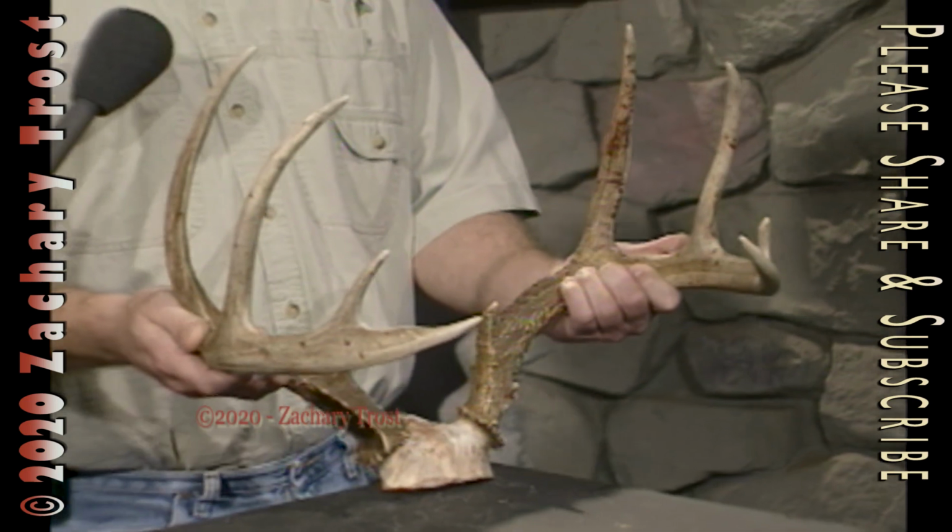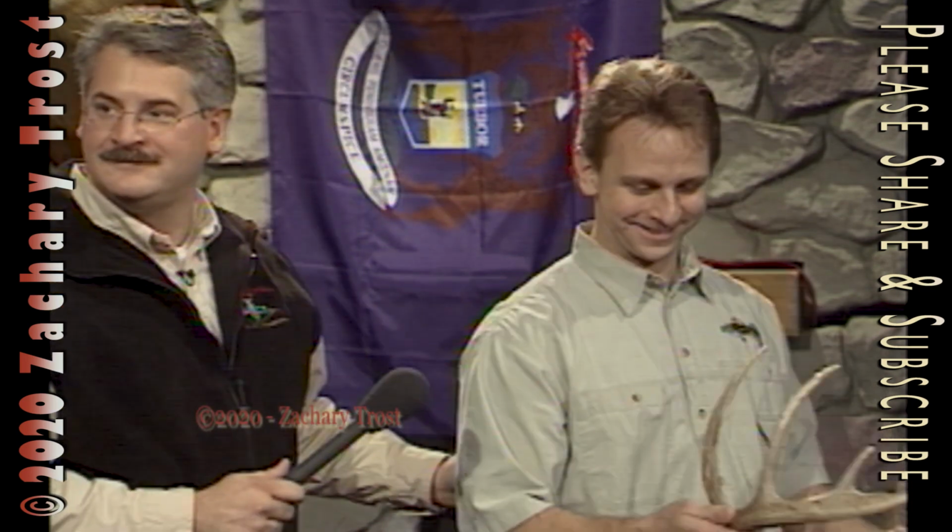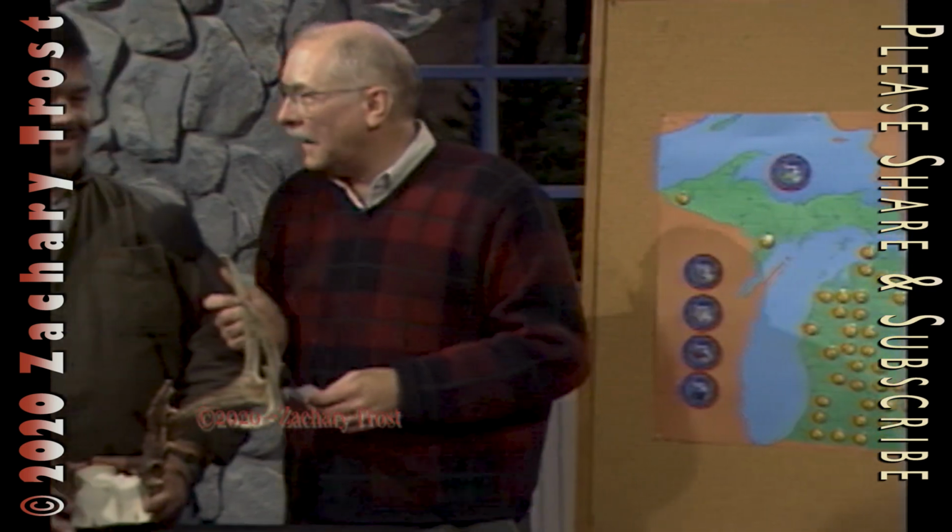There you go, Dave. Those guys might believe you over there. That's a nice shot, though, Dave. A beautiful buck, 11 points, Jackson County. Thank you. Jackson, you said that was 11 points? Yes. Big deal, huh?